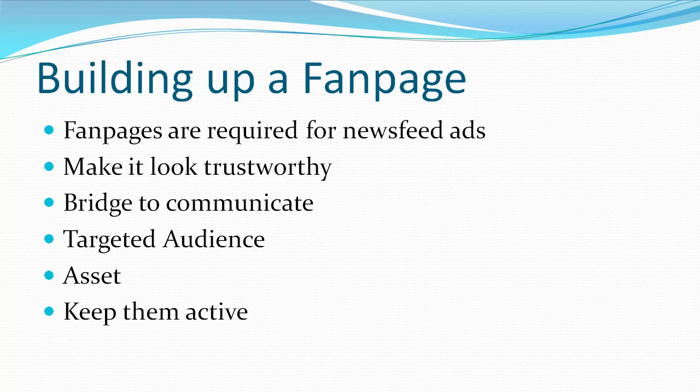To actually do ads for your newsfeed. At the moment, if you don't have a fan page, you can't actually create an ad for your newsfeed. So it's really important that you do create a fan page, and your fan page will need to look trustworthy. By that I mean your image and your title. I'll give you an example a bit later.